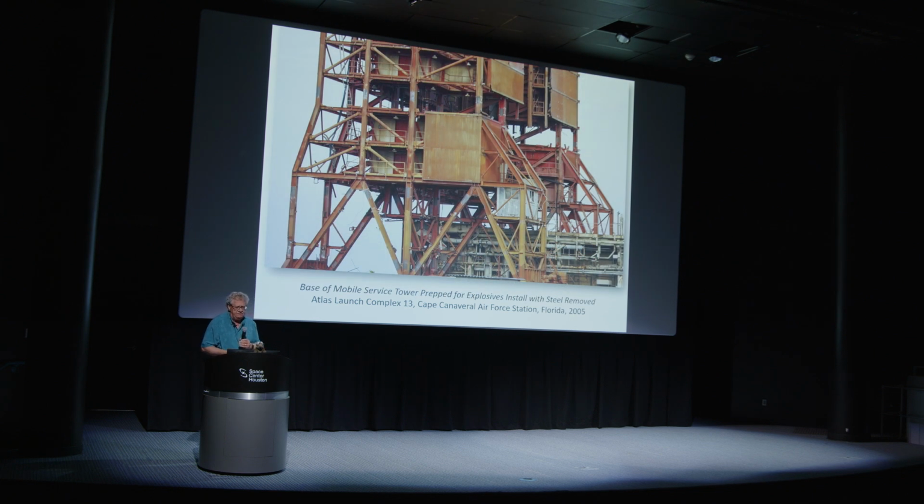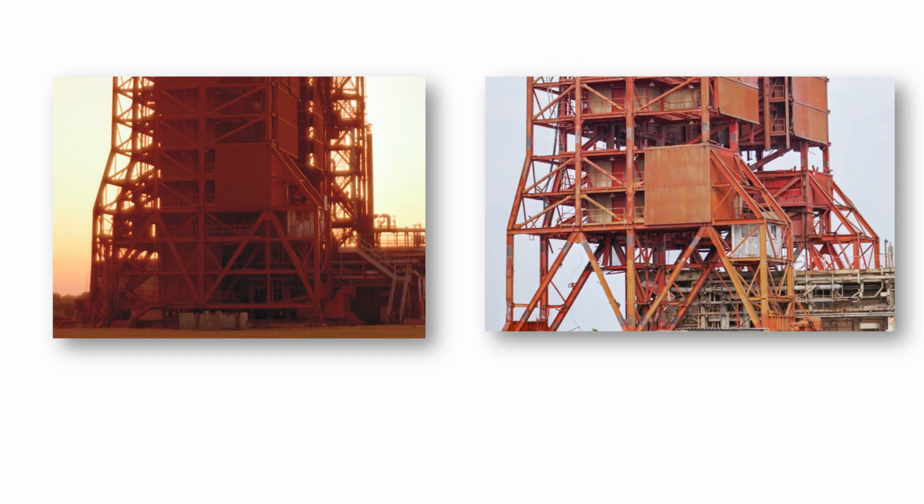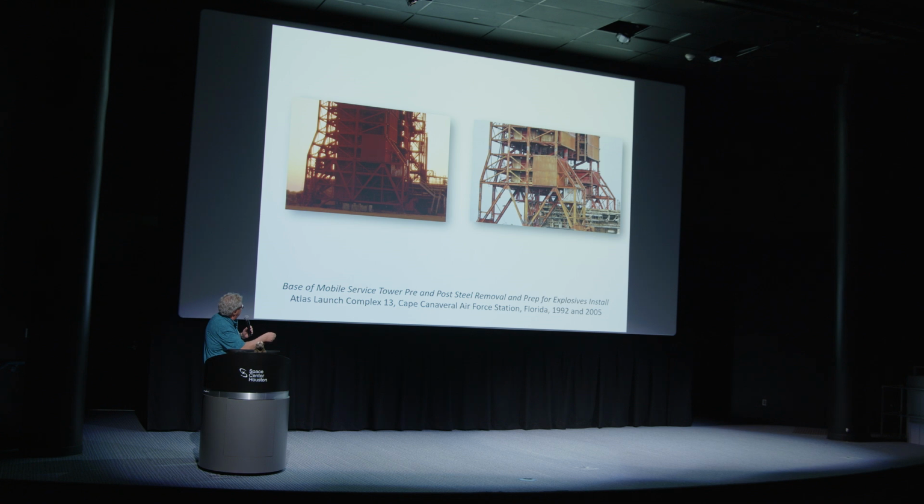So this is the base of the mobile service tower when they were about to demolish it. They had cut away a lot of the metal structure. They had already moved the launch umbilical tower. Here, this is a comparison. On the left is just a close-up of that other photograph. And you can see that they've cut all this out. There's weird little ladders tied up so they could get up to the higher areas. And where it's gray right there is where they were going to put the explosives in. This was just a couple days before they took this pad down.